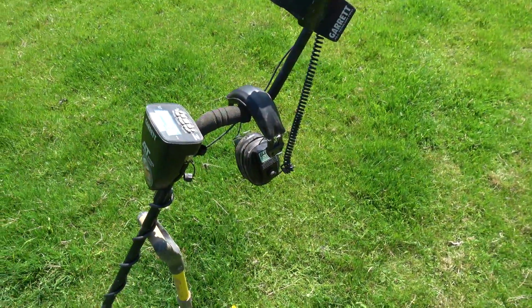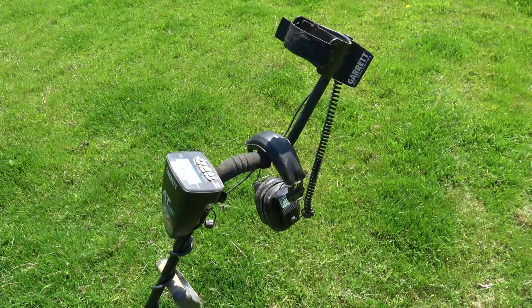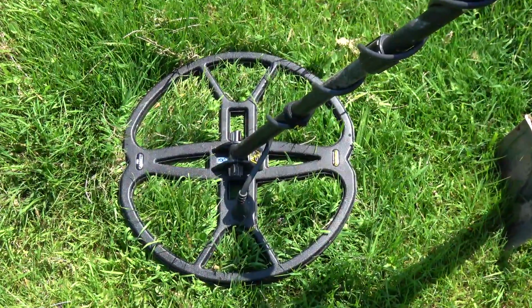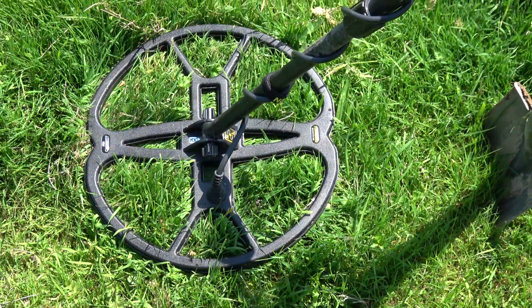Also, new for today, arrived this morning, and giving it a first blast is the new Tornado coil for the AT Pro. I think it's 12 inches by 13 inches.